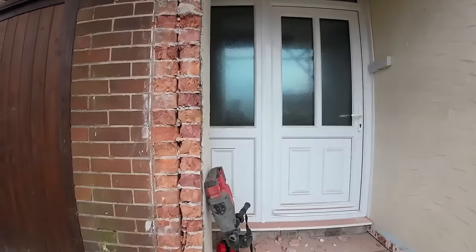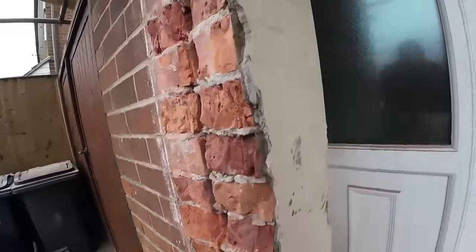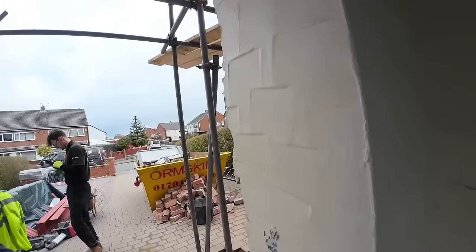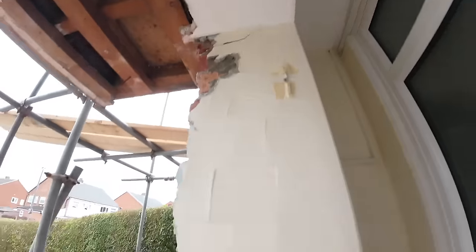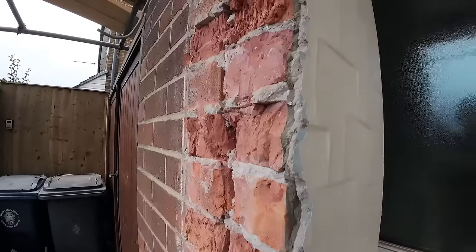Right, obviously we've got the nib out, but the nib is another nib. It's obviously, that goes back probably about 15 inches. And this nib is the front of the house. So we have two concrete lintels above there. And to get rid of this, obviously, we're going to have to extend the lintels.